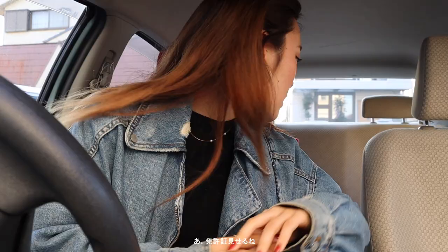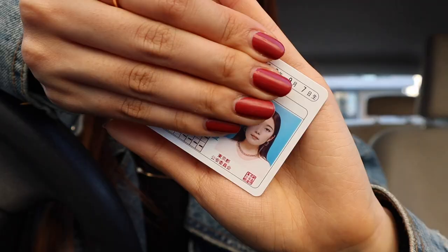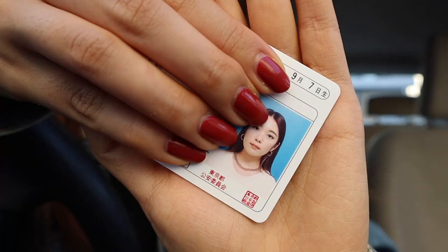yeah, I finally got the license, and let me just show my license. This is the license. I don't love the picture, but I look okay. It's been kind of a long journey for me because I was so nervous before all the exams and stuff. So now I feel so relaxed, and I'm so glad that I'm back home now. And next week I'm gonna go for a drive with my boyfriend, and I'm so excited.